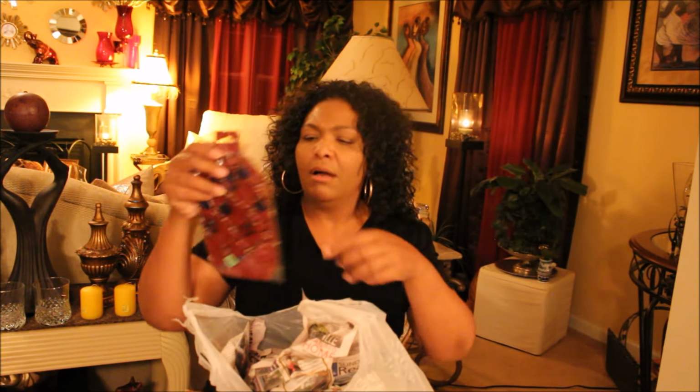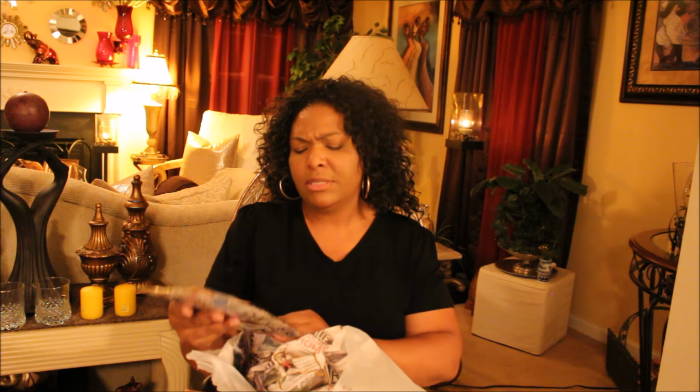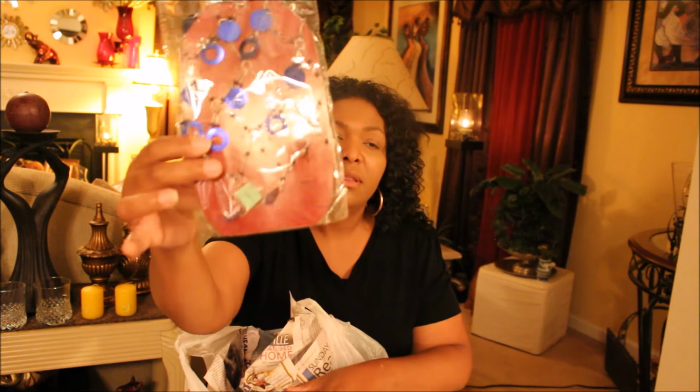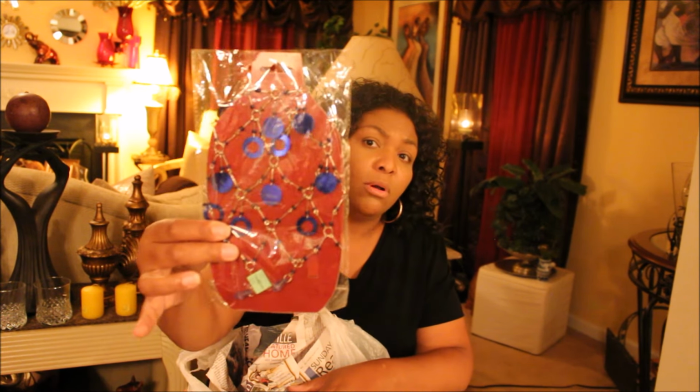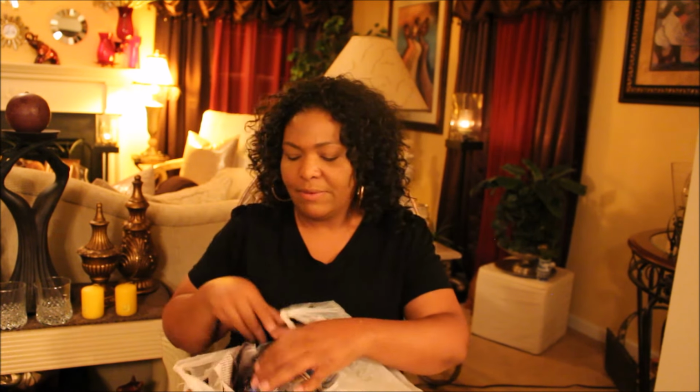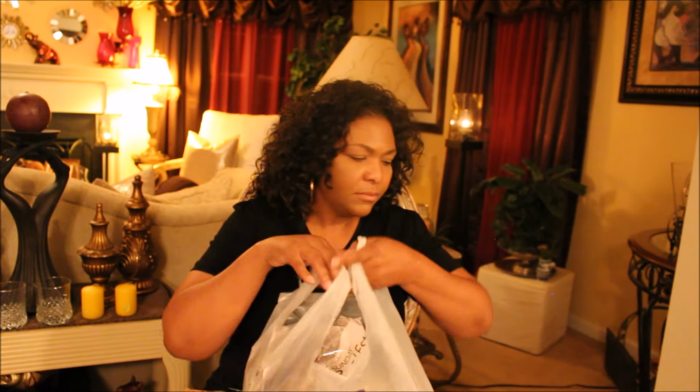And, oh. I picked this up, and I think this was a dollar. This is a beaded bottle cover. I was supposed to use this for my daughter's party, and I didn't get a chance to use it. And I have two more items that I want to show you guys.